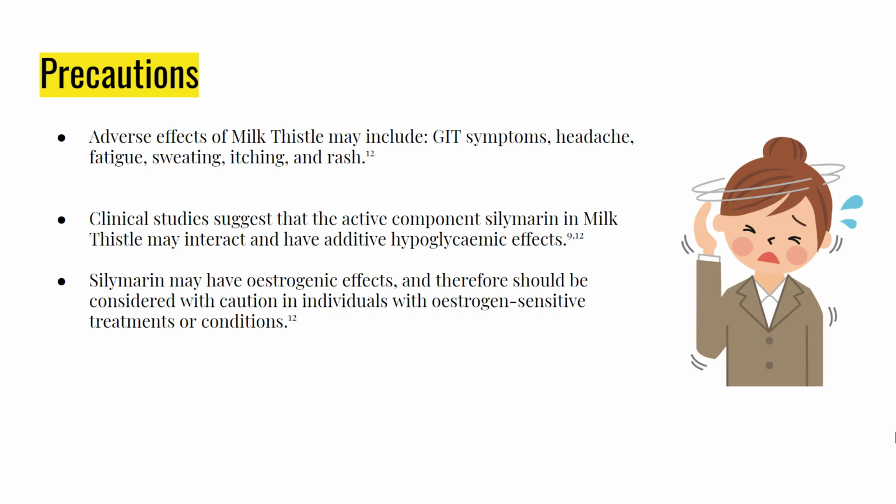When counselling a complementary medicine such as milk thistle, it's important to note the adverse effects. Now, adverse effects of milk thistle may include gastrointestinal symptoms such as the laxative effect we talked about earlier, headache, fatigue, sweating, itching, and possibly a rash. Clinical studies suggest that the active component Silymarin in milk thistle may interact and have additive hypoglycemic effects. Silymarin may also have estrogenic effects and therefore should be considered with caution in individuals with estrogen-sensitive treatments or conditions.